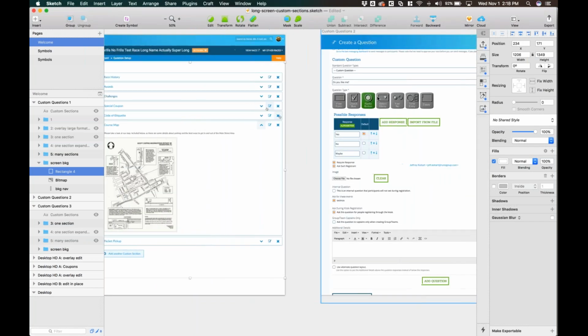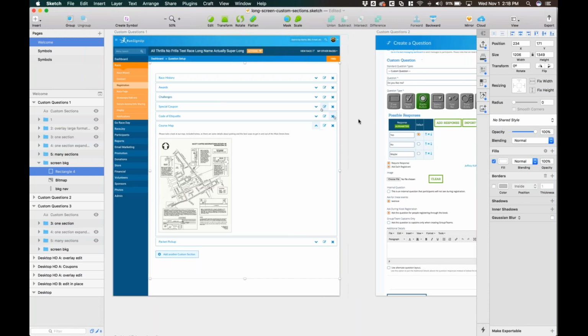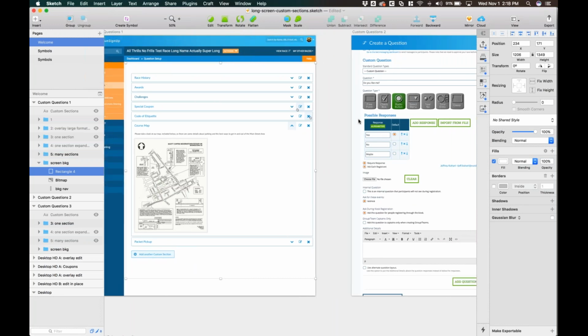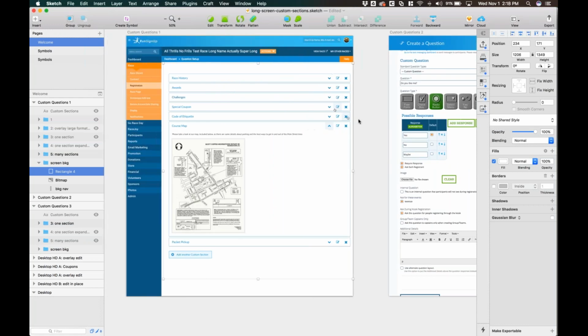And then when you're done editing that, you just go back to this nice clean listing of all these custom sections. We could also delete easily a custom section from here. This page is very easy to scan, so I can quickly find code of etiquette, for example, and delete that, and it goes away. So this second screen that I showed you, oh wait, one more detail over here.